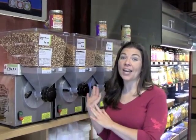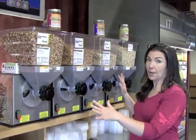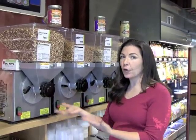Okay, for those of you who like peanut butter or almond butter, this is a section where you will never go back to jars once you've had this tasty almond butter and peanut butter and cashew butter. This is a section where it's all the different nut butters and it grinds it for you fresh. It's warm when it comes out of the machine and oh so delectable.